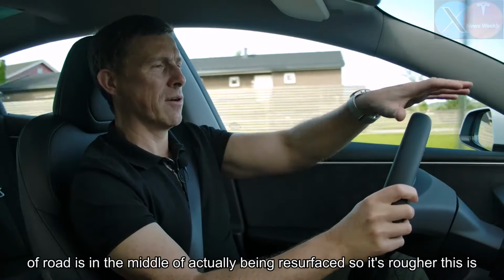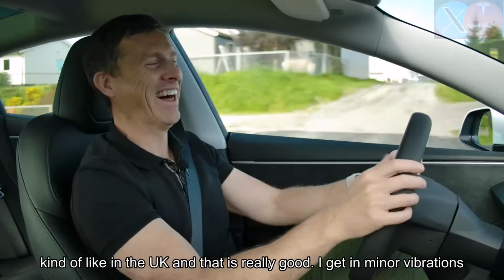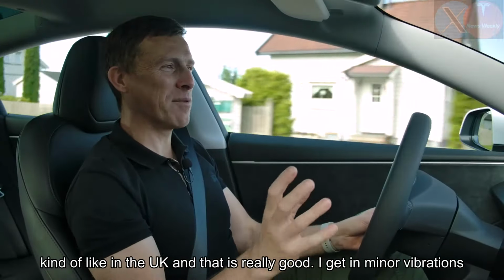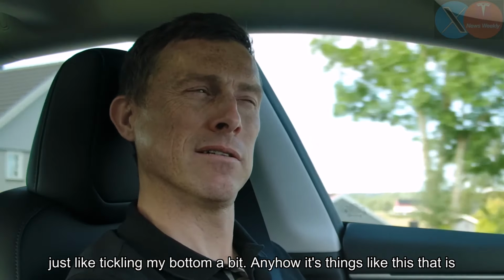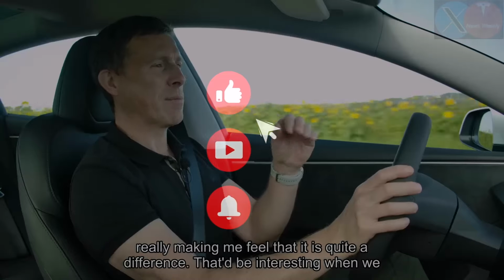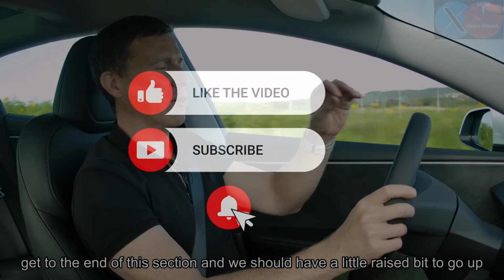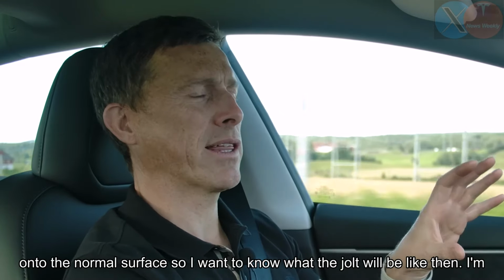Okay, so this bit of road is in the middle of actually being resurfaced, so it's rougher. This is kind of what they're like in the UK, and that is really good. I'm getting minor vibrations, just like tickling my bottom a bit, which is strangely pleasant. Anyhow, it's things like this that is really making me feel that it is quite a difference. It'd be interesting when we get to the end of this section, and we should have a little raised bit to go up onto the normal surface. So I want to know what the jolt will be like then.